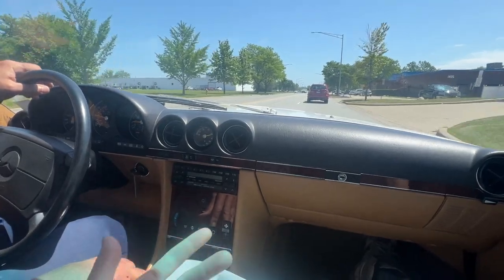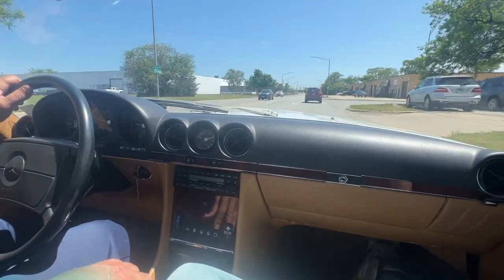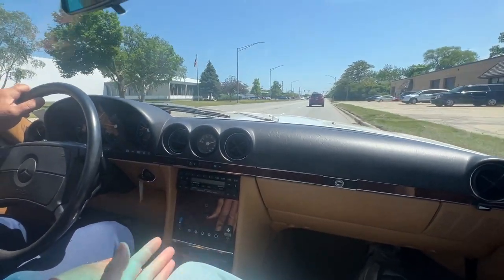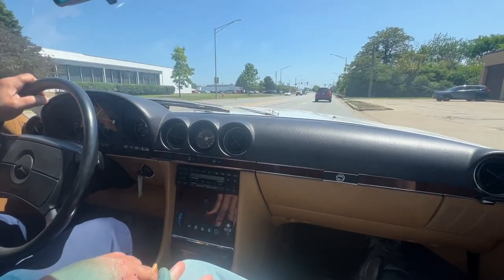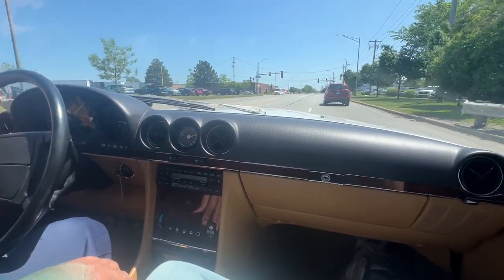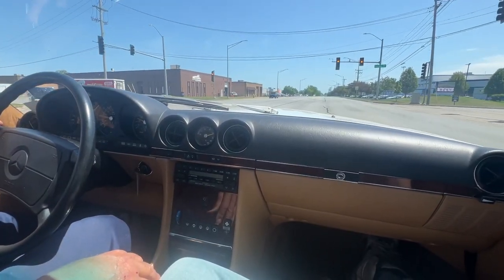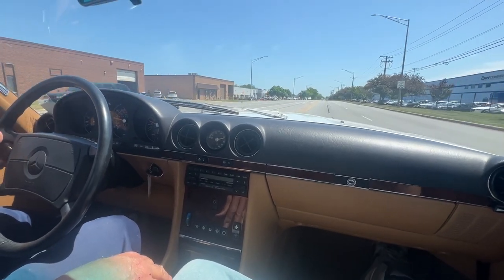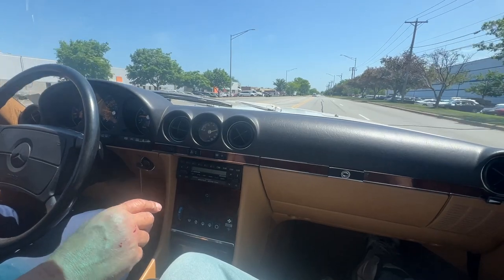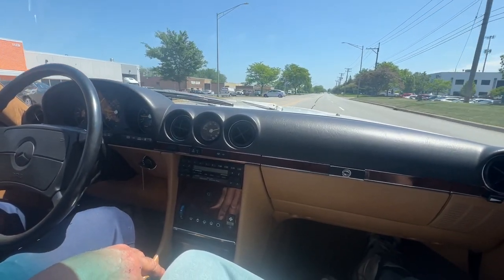I'll take it for a little more of a cruise. I mean, it speaks for itself. We don't have to, but we might as well. Are these known for being fast, or are they just luxurious? Because they don't feel like, you know, American muscle. No, it's not fast. The funny thing is, they didn't come out to AMGs till like later.